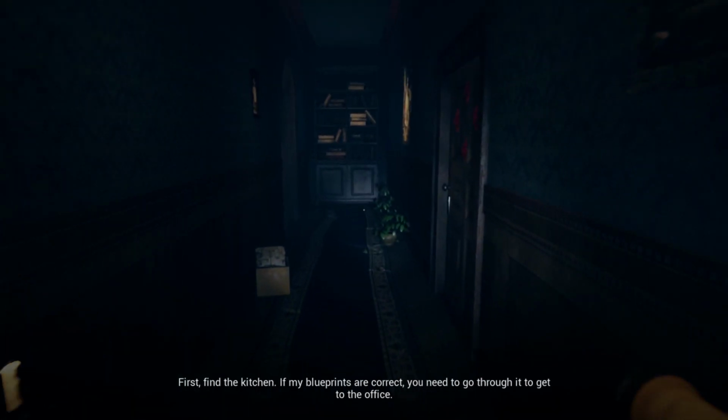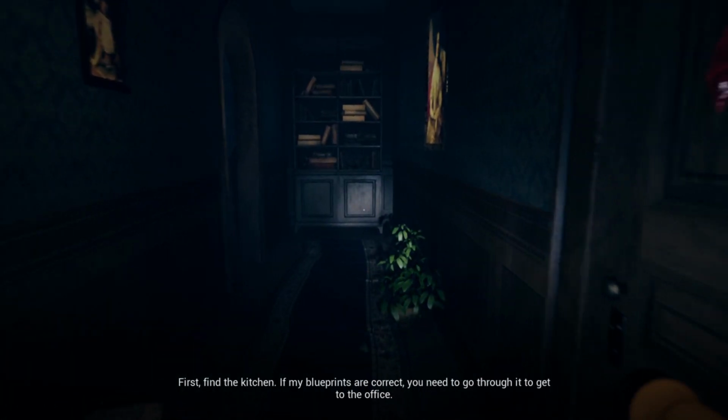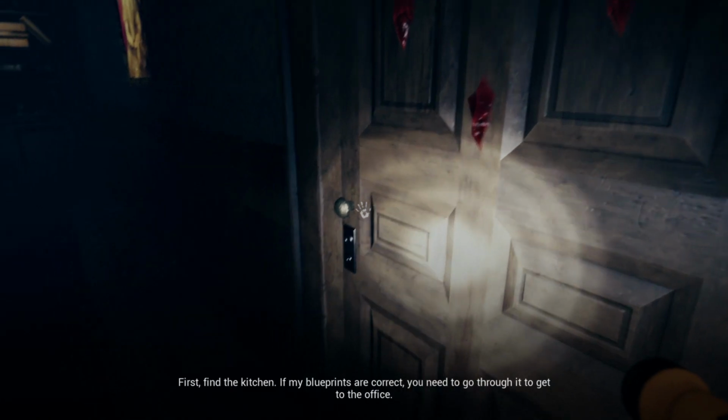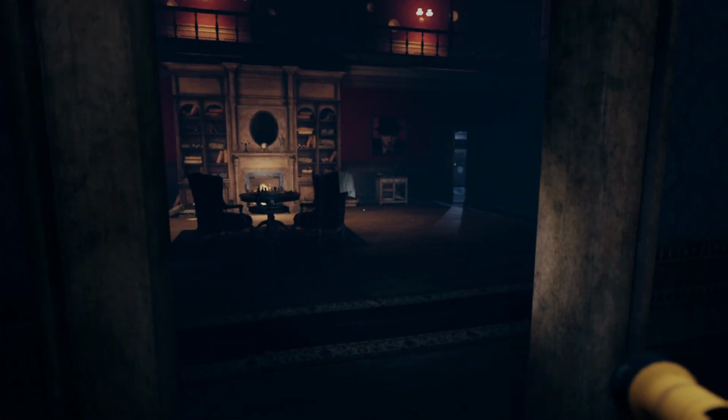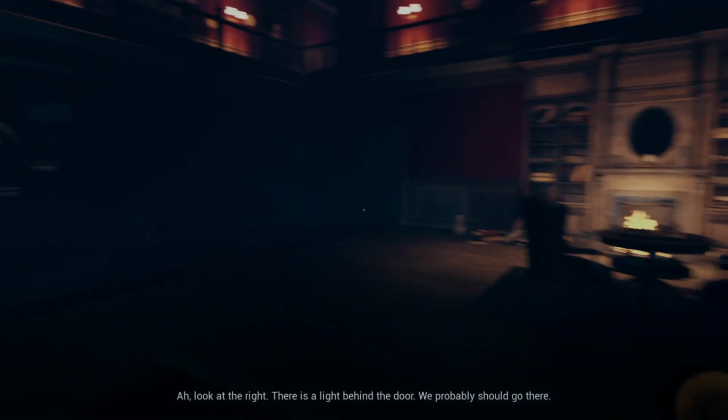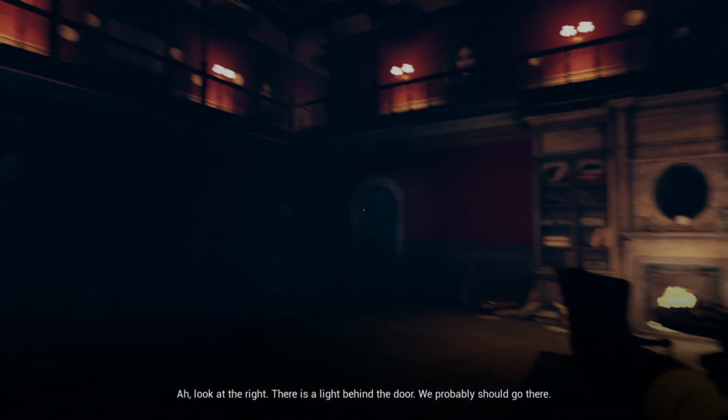The lack of lighting in the home is mitigated by the flashlight you get early on in the game. As you stumble your way through the house, you often get instructions from the voice in your earpiece, which can be annoying but helpful at the same time, especially when you're stuck.